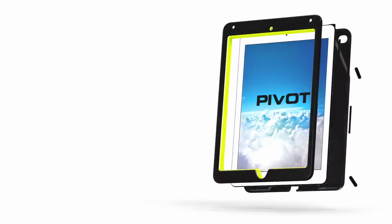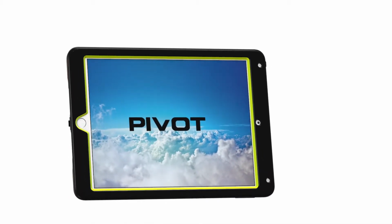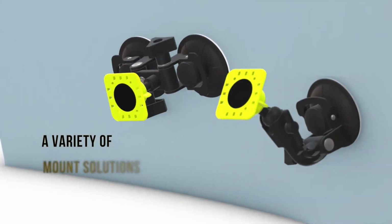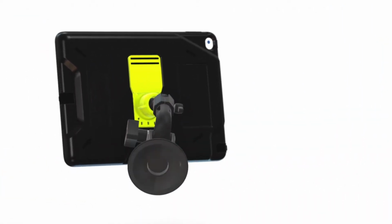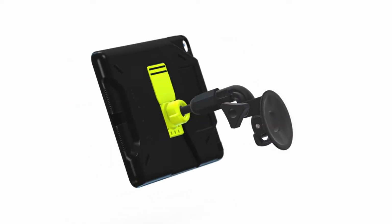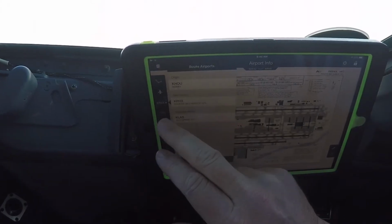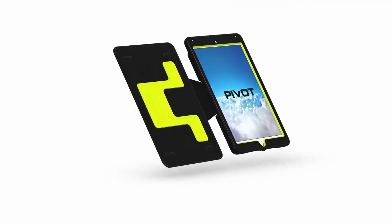Pivot combines a high-performance protective case designed for tablets that are popular for use as EFBs with a state-of-the-art PanaVise suction cup mount. Pivot features a patented universal quick connect system that is intuitive, reliable, infinitely adjustable, and so functionally efficient that it gives pilots unmatched opportunity to access and process critical EFB data. Pivot makes accessing and processing information easier.